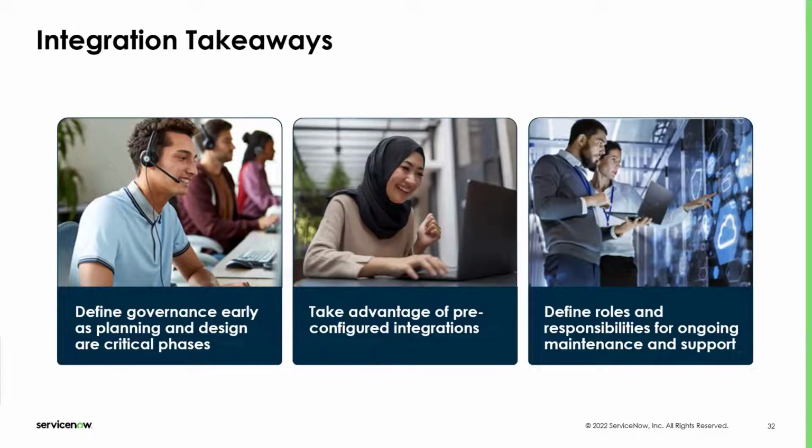Is it going to be IT that's handling this? Is it going to be HRIS? Are they going to work together? They need to communicate with you when there's upgrades or maintenance schedules or changes that are happening to those systems so that you can make sure that everything's going to flow efficiently for your employees.